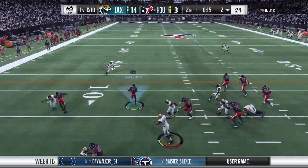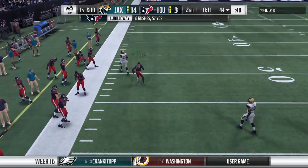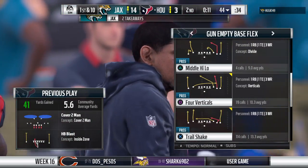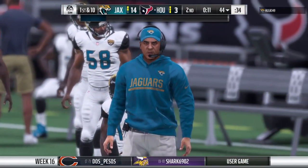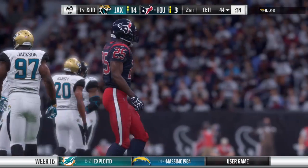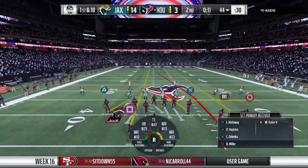Now a handoff here to his running back. And he will take this into enemy territory as he's out of bounds on the other side of midfield. A big play there just before halftime. 41 yards on the ground. And a new set of downs here after picking up the first on the ground.